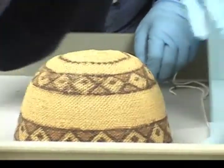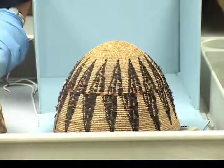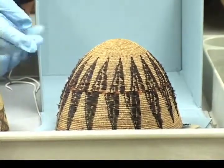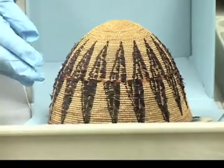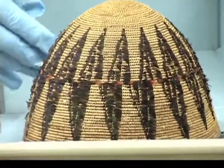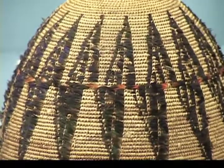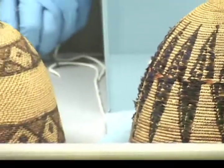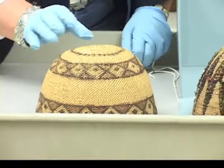You have a sort of central band as the focal point for the decoration, with different colors of feathers, the red, green, the mallard, and other feathers. This one, the design is laid out in 3 bands, and it is a weave structure that's creating the difference, plus the overpainting.